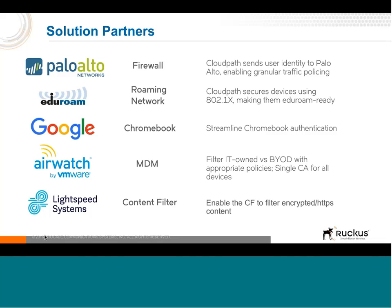From an MDM integration standpoint, when a device comes onto the network, we can make an accurate check whether the device is an IT-issued device or a BYOD device, and we can make appropriate policy decisions based on that. And in addition to that, even MDM vendors can leverage the certificate authority and CloudPath for all the devices.